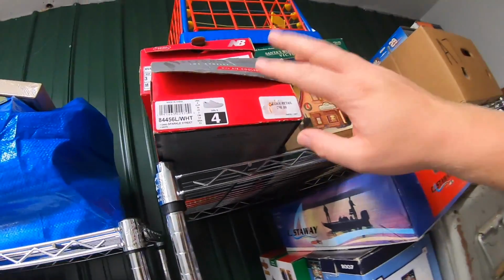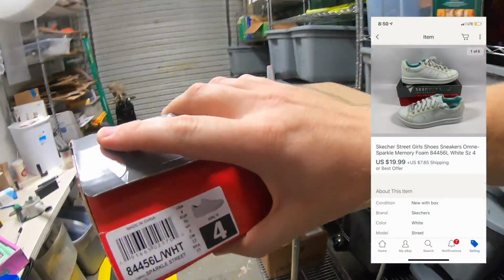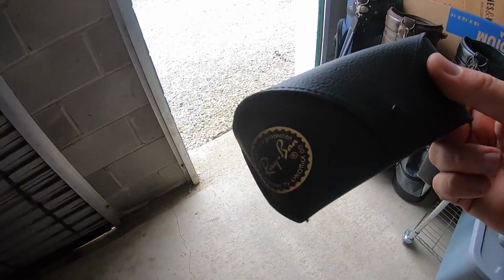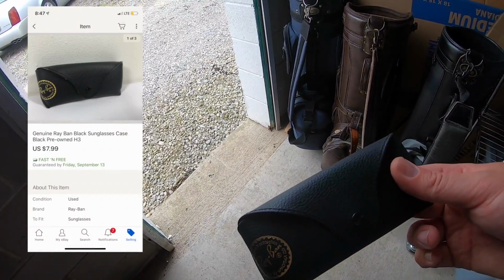Also sold a pair of shoes. These Skechers right here. Got these retail arbitrage for about 10 bucks, and they sold for $19.99 plus shipping. A couple items coming out of the storage unit that sold. So this Ray-Ban case, I got this for free with a bunch of sunglass cases that my neighbor put at the curb with a bunch of other stuff. This sold for $7.99 free shipping.